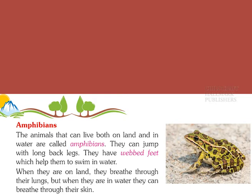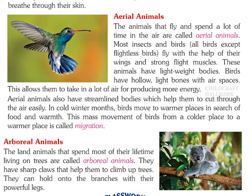Amphibians. The animals that can live both on land and in water are called amphibians. They can jump with long back legs. They have webbed feet which help them to swim in water. When they are on land, they breathe through their lungs, but when they are in water, they can breathe through their skin.